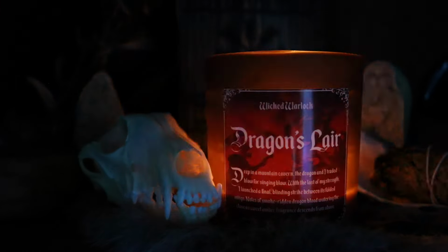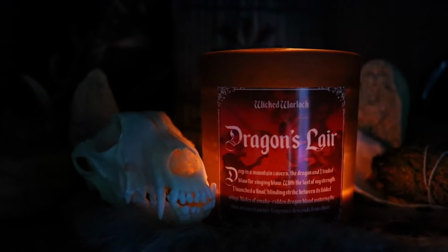I really like the amber glass container it comes in. It looks really nice and gives off a nice warm glow. The labels are all lovely. It has an image on it, but it doesn't prevent you from being able to read the name of the candle or the brief description of the scent. And along with the description, it helps set the scene of this candle.